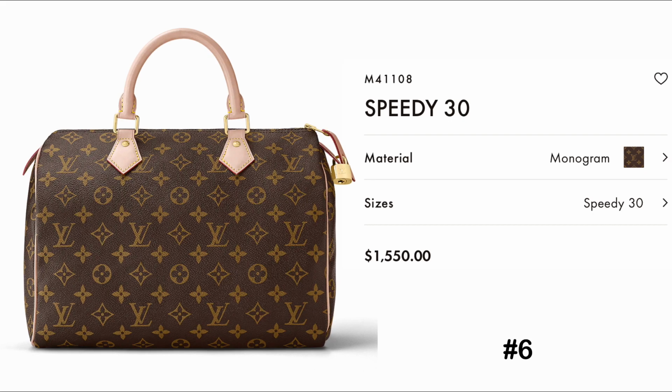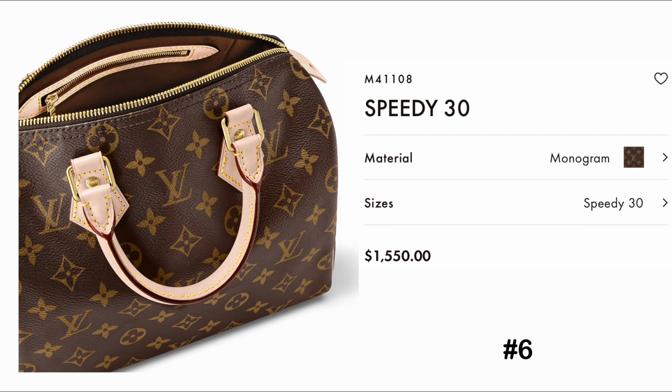At number 6, same as the Speedy family, Speedy 30, price is $1,550 US. So this is 5 centimeters smaller than the Speedy 35.